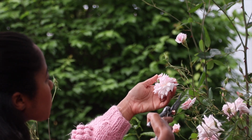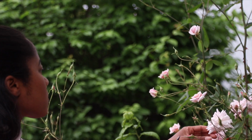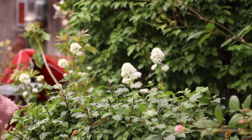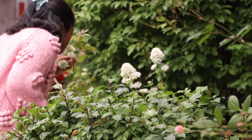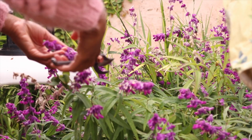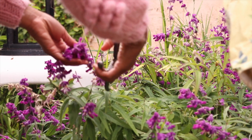So I looked outside one random day and noticed that the rose bush in the back was completely blooming, and I wanted to take advantage of it. And also I wanted to make a simmer pot, but I just did not feel like going to spend any money and buying flowers at Trader Joe's to make it. So I just went in the backyard and I found roses.